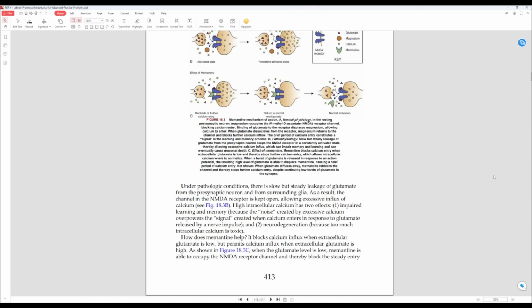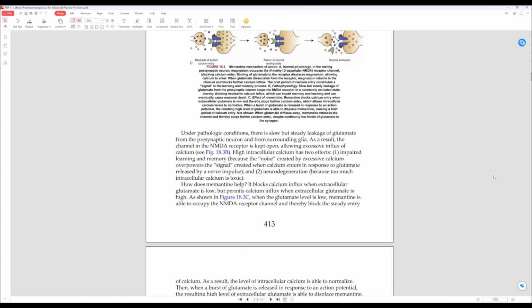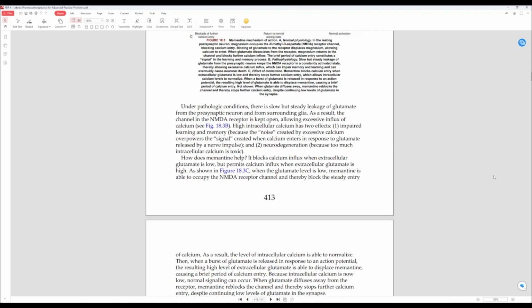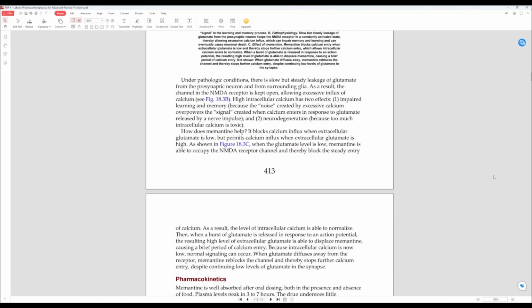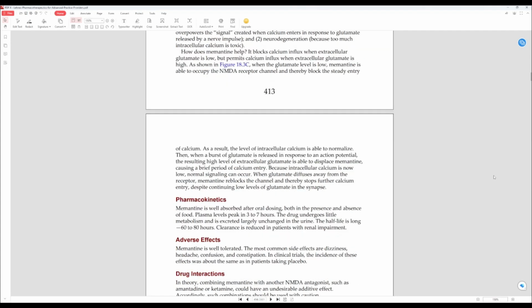So how does Namenda help? It blocks calcium influx when extracellular glutamate is low, but permits calcium influx when extracellular glutamate is high, which is again shown in the following figure. When the glutamate level is low, Namenda is able to occupy the NMDA receptor channel and thereby block the steady entry of calcium. As a result, the level of intracellular calcium is able to normalize.